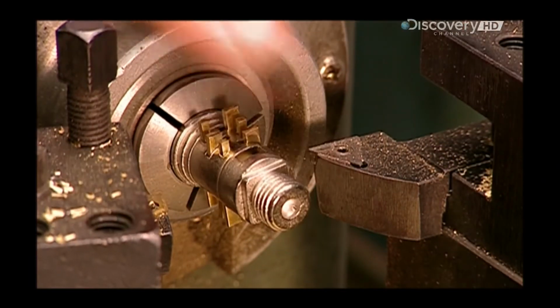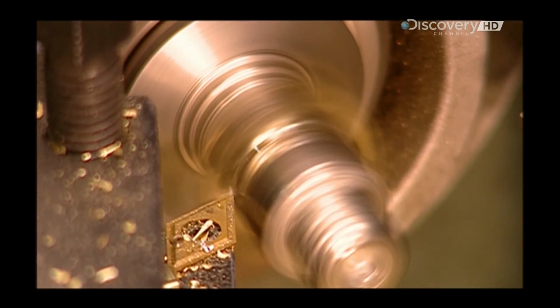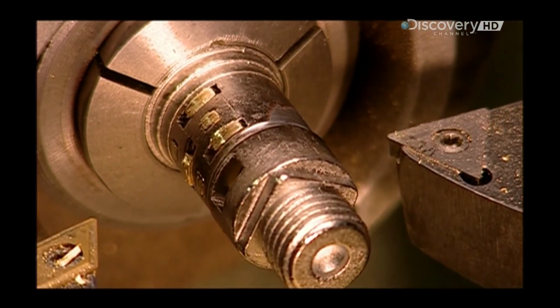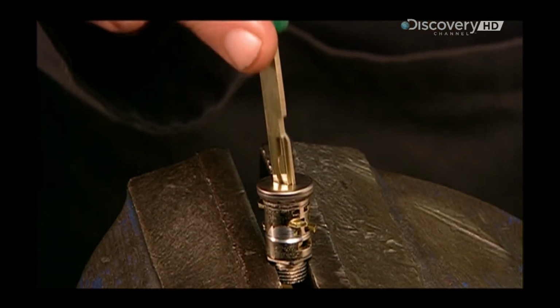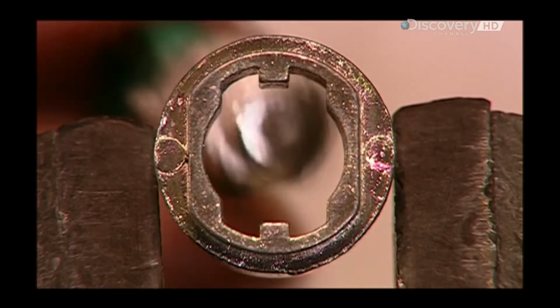Now the lock is made. A zinc alloy lock plug containing brass tumblers is put into a miniature lathe. The lathe spins rapidly on its axis while pressing against hard steel blades. The blades cut the spinning lock tumblers to the appropriate length. The result? A lock plug that has brass tumblers of different lengths that can't be opened without the correct key.